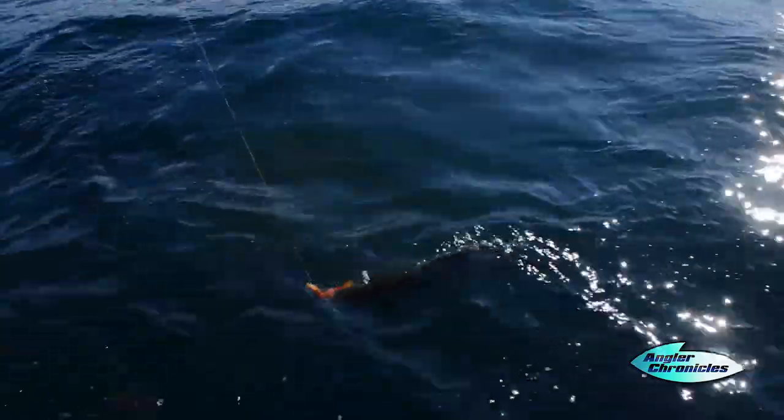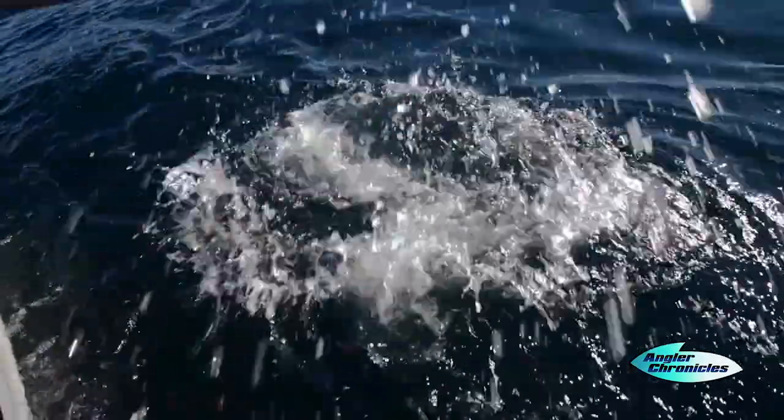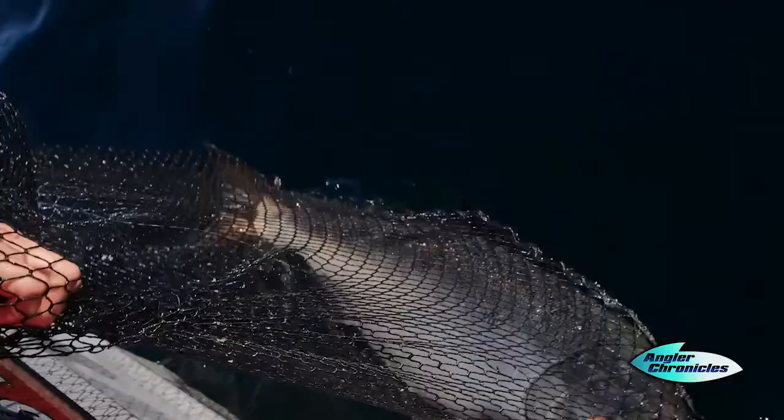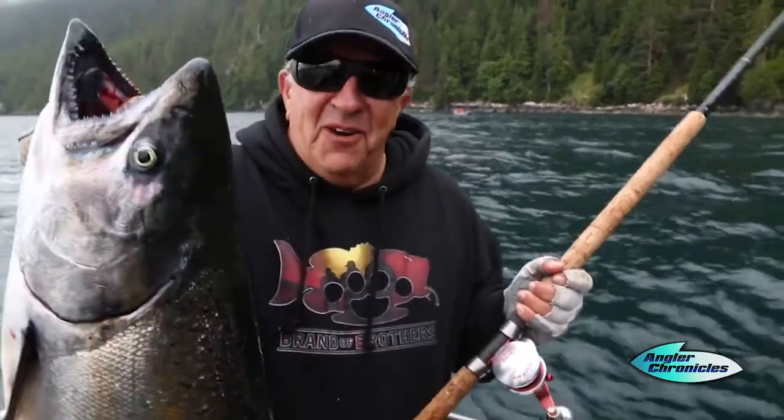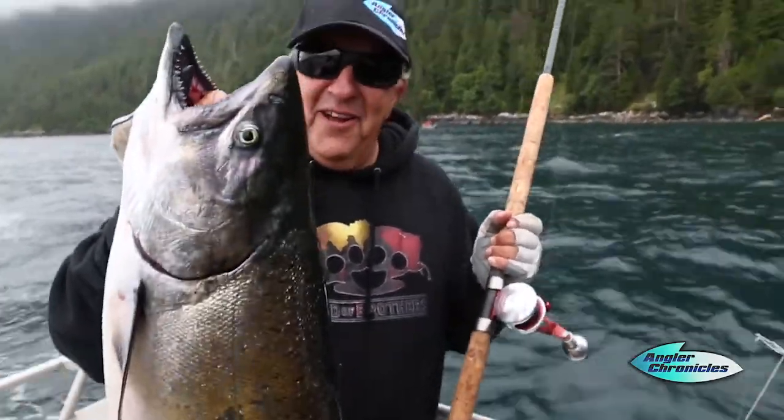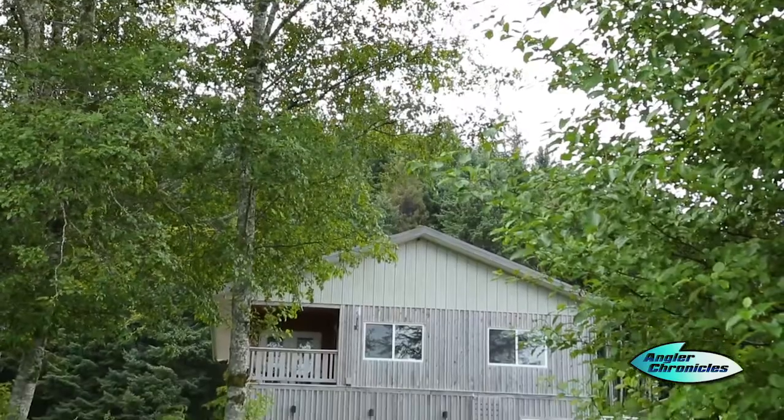Yeah, they're beautiful fish. You could actually say these salmon are in their prime of life right here at the Queen Charlotte Safaris. Beautiful fish. And they'll fight like it too. Yes. Like my friend Dave Marciano says, over the rail and in the pail.